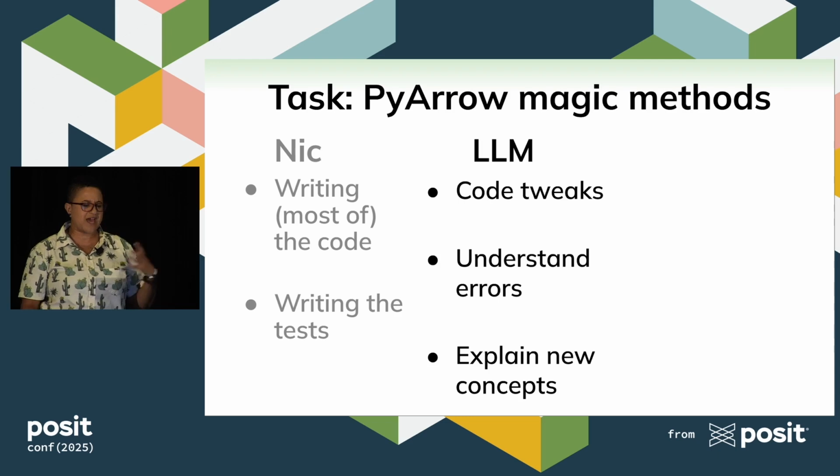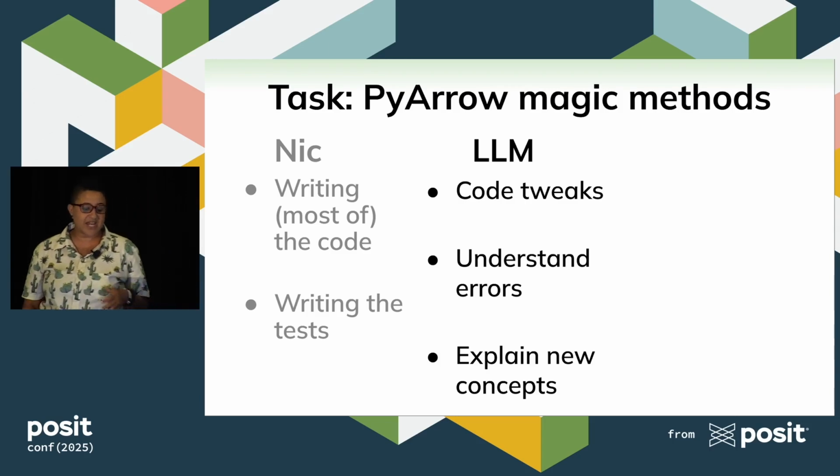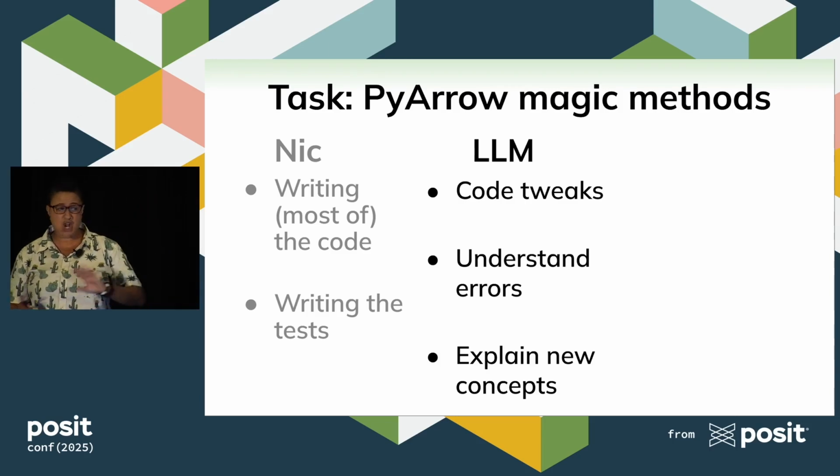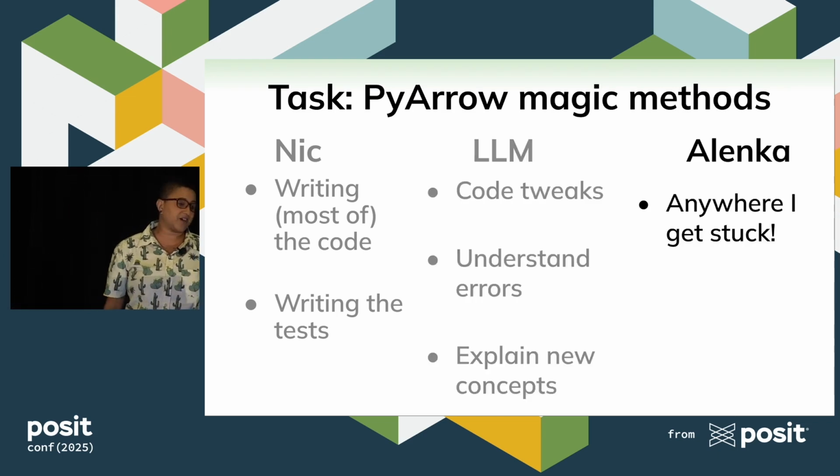Maybe there's bits of how things are done in Python that I don't really get with package internals. I was going to use it to help me understand errors and to explain any new concepts, like magic methods, which I had no idea what they were at the time. But also, I had some other help from my friend, Alenka, who is a PyArrow maintainer. And she was just going to jump in anywhere I got stuck.